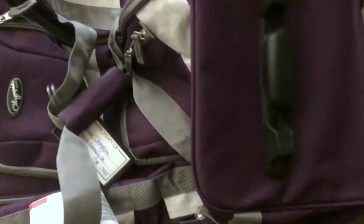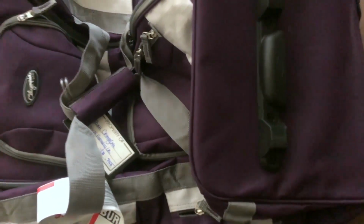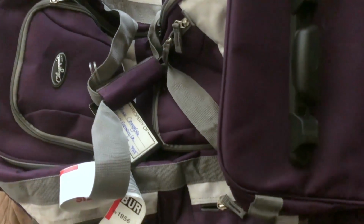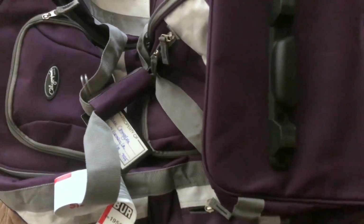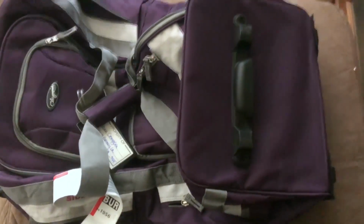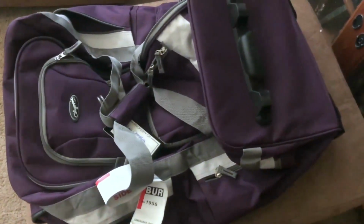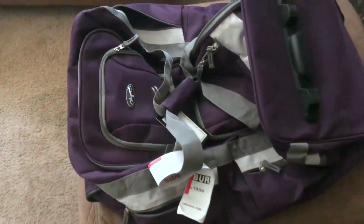As for checking, most places require that you check bags larger than I think 22 inches, so it's really been a hit or miss with this thing. On the way there, we had to check it. On the way back, we didn't. Otherwise, very easy to travel with. Love that it's a duffel bag and rolling suitcase, so you can do either one if you want. Very versatile, very spacious, not too heavy, and just a great all-around duffel bag.